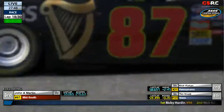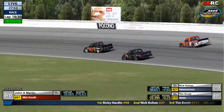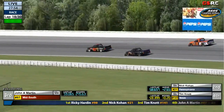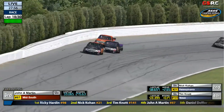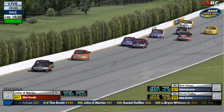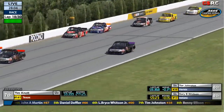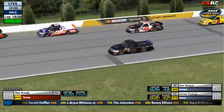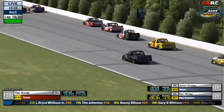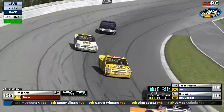line for turn number 1. But Tim Knott backs out of it and gives that place up to John Martin, who now moves himself up to 3rd place. Ahead of him, of course, there is, who is ahead of him? Nick Cohen, and somebody's in the grass, we believe. Yeah, that's Tim Knott. And he is losing a lot of positions. He is going to fall back to 12th position.